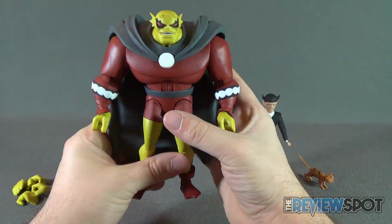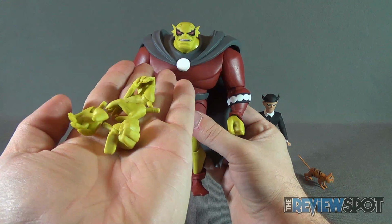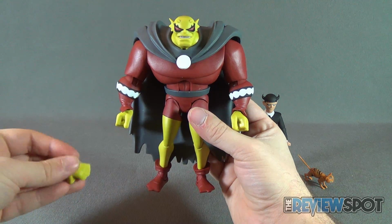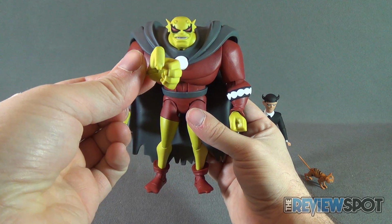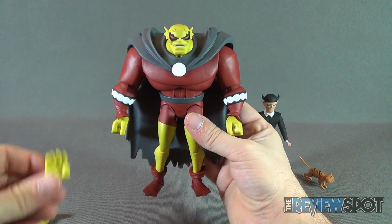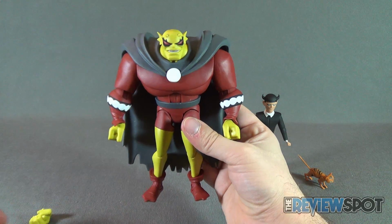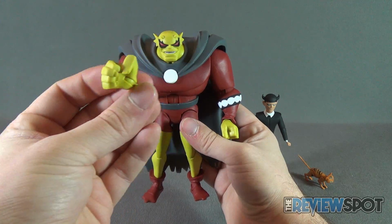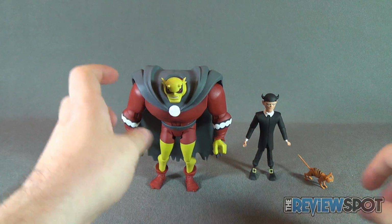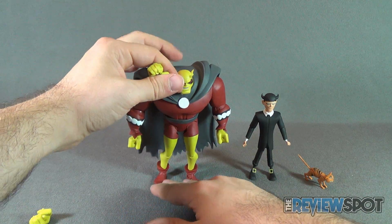He doesn't come with any sort of accessories other than just 4 extra hands, 2 pairs of hands in total. Once again, closed fists, but he does have a series of slightly holding hands, one of which you can have him holding the iron, the branding stick. He also has a couple of open hands, and he also has another holding hand. Again, all of which you can also support and have him holding, when hopefully he doesn't topple over on me.